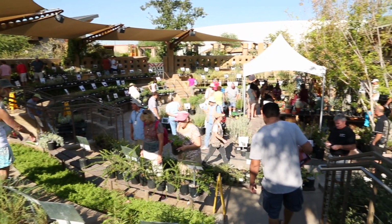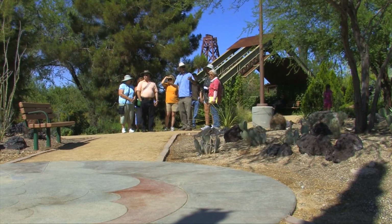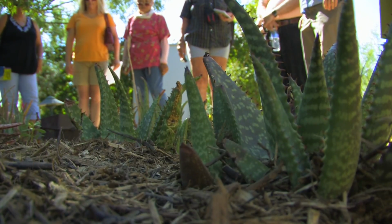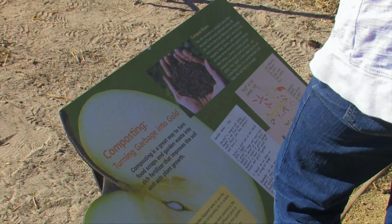So that's what our plant sale is all about. And if you like what you see at the preserve, we want you to feel free to chat with any of our staff or trained volunteers about how to do it yourself and give your own home garden a spring into fall. The staff is available at the Springs Preserve.